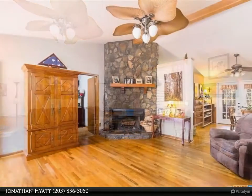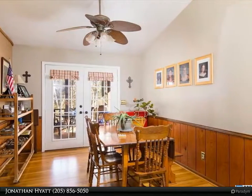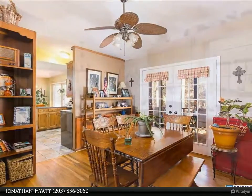Kitchen features plenty of cabinet and counter space, gas stove, sunken fridge alcove, breakfast bar, pantry, and eat-in area with bay window. Split bedroom design floor plan with plenty of linen and storage closets.